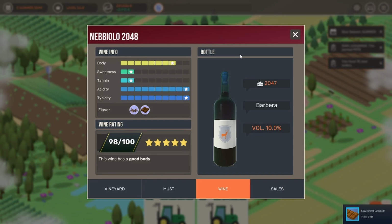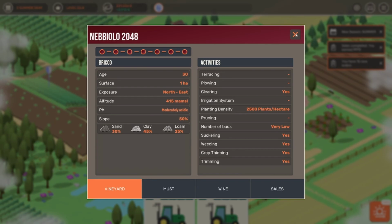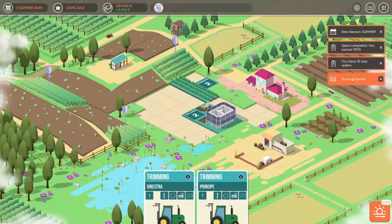Well, look at that. A 98. Chocolate and licorice flavor. Now, yeah, here we just had the great. I thought this one was excellent too. I was about to say, that's what I don't understand. I hit all the stars, but this time I just have a 98, where the last time I had a 100 out of 100.